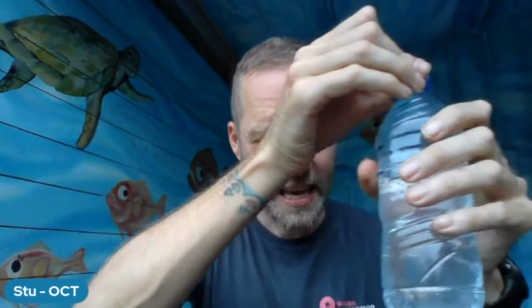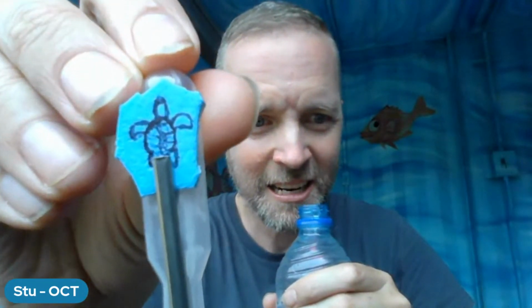So, carefully, being careful not to spill water on my laptop, I'm going to open this up. I'm going to take my lid off, remembering which way up I'm putting my little improvised loggerhead turtle. Here he is. I've got my opening at the bottom. I'm going to put it into the water.